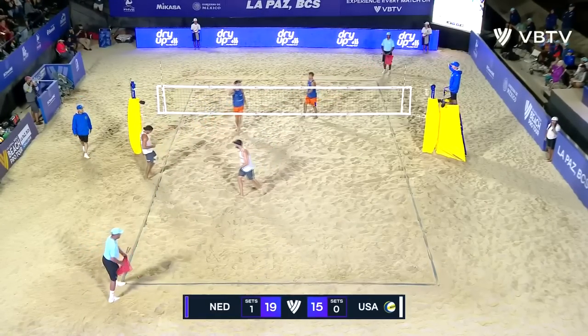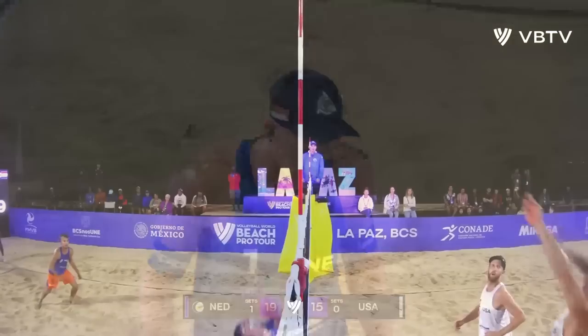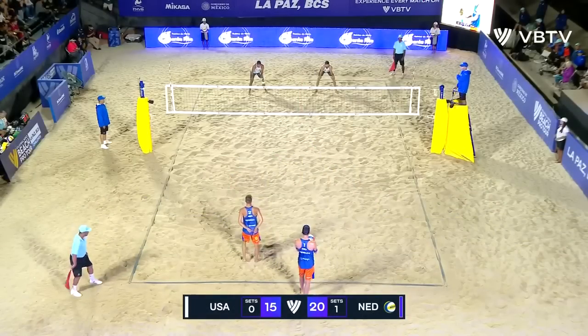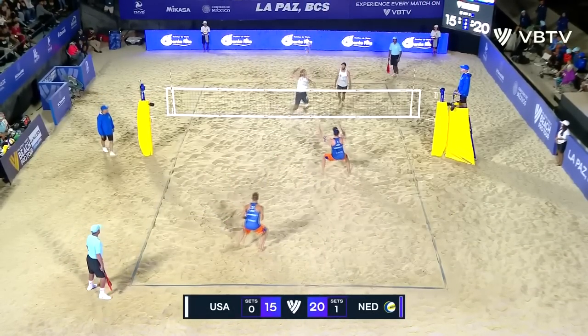And there is that man again, Stefan Boermans. Big move outside of his body. Just put that DJ tune. First match point as the Netherlands are looking to make their way into the medal rounds.